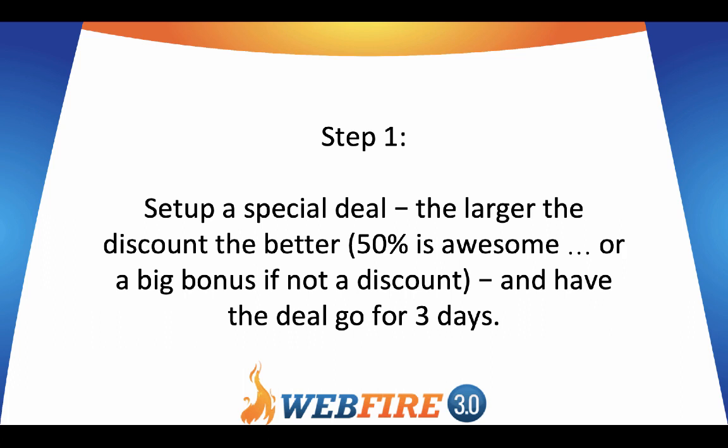Now, this doesn't work well if you have a tiny bonus, like if you have a $10 product and you say, hey, save $1, no one's really going to care. If you do a minor discount, it has to be some kind of big bonus that they get as well. But ideally, have a big discount and/or some kind of big bonus that they get as well.